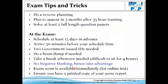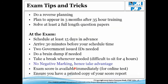So here are some tips and tricks. Do a reverse planning. Plan to appear in 3 months after this 35 hours training that you have. Solve at least 2 full-length question papers.